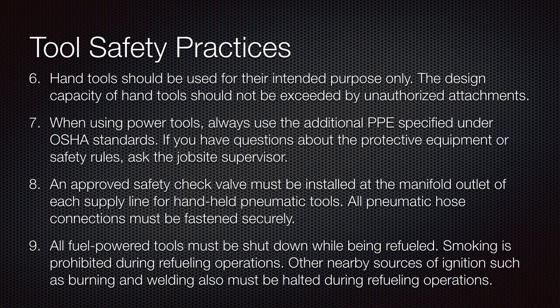All pneumatic hose connections must be fastened securely. All fuel-powered tools must be shut down while being refueled. Smoking is prohibited during refueling operations.